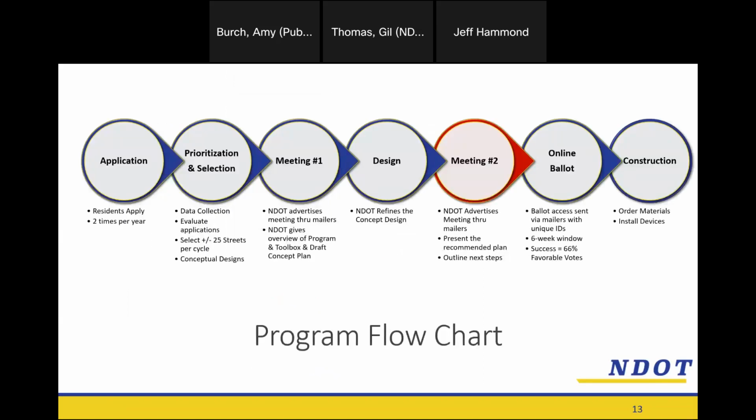So here we are in our program flow chart of how this program runs, and we're in meeting number 2, so we're closing in on the end of the process. But we started with an application process. Someone applied for traffic calming on the street, and then was evaluated through that prioritization. We had meeting number 1 in August, and we refined our design here, did some more field work to get the exact measurements of where the devices would be placed.